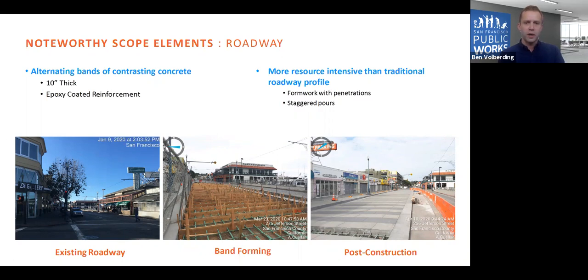So you can just see in this bottom middle photo here, just how resource and labor intensive the construction of these alternating bands is. So they're also reinforced with epoxy coated steel. So you've got these bars that run longitudinally and latitudinally along the roadway, and then you have to have your bands formed with penetrations to allow the reinforcement to be continuous throughout. Additionally, just because you've got the contrasting concrete colors, you obviously have multiple pours where you've got form stripping in between. So again, just something that differentiates this project and makes it a really special one to be involved with. And just as a metric, we've got about 23,000 square feet of this reinforced roadway just in these 3 blocks.